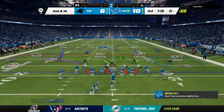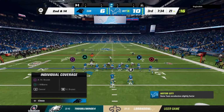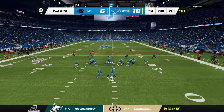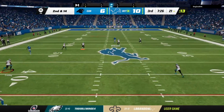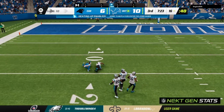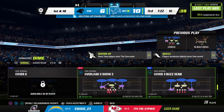Well, the first play of the drive lost 4. Now they'll look to move it forward here on 2nd and 14. Off the play fake, he'll look to throw. He's airing it out for Williams. It's caught inside the 25. And he's going to be brought down at about the 16.